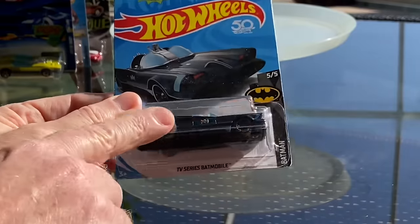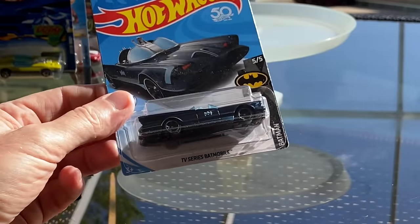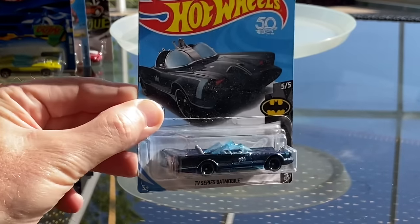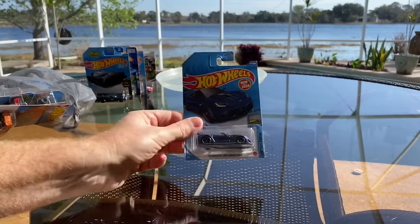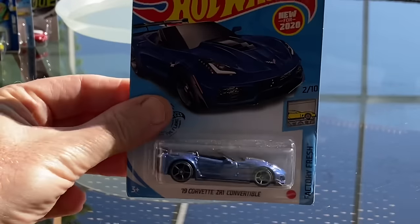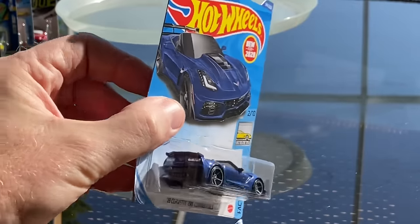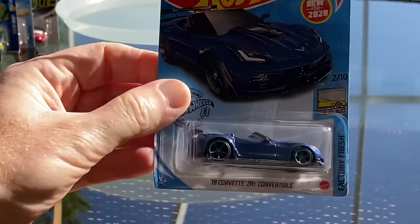This is a Batmobile. I don't think I had it. Then I noticed when I was editing, somebody yelled out, "You got it," or something like that. Kind of a blue color. Here's a 19 Corvette ZR1 convertible. Man, a lot of Berts. One day we'll have to do a convertible race. Like the clear tails on that. Pretty true to life. Nice.